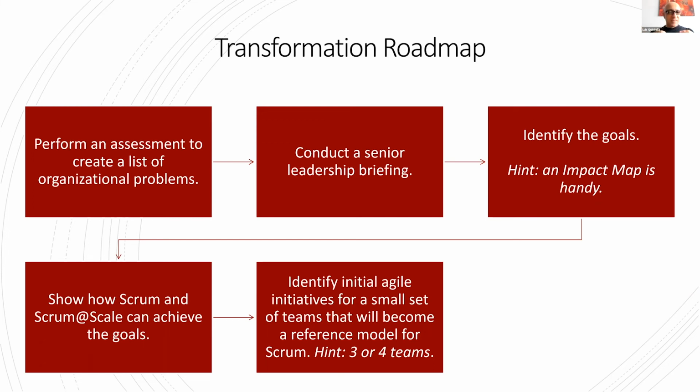Then once you have this, impact maps are for potential work. Doesn't mean it will be done, but it may be done. Then with that, you show how you can use Scrum at Scale to take care of those impacts and goals that you want to achieve. Then usually create a tiny bubble, an agile bubble, scaled or not, depending on your needs. If it's fresh, don't start scaling, do just one team. And then eventually when you see the need of scaling, bring more teams in.